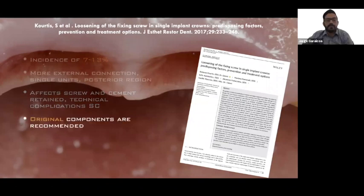Another important thing is that, based on this study by Cordis, they also looked at some information about original components, and for me, this makes a lot of sense. I can't tell you that using original components you're going to have less screw loosening, but there's something called the settling effect. The settling effect describes that when you torque your screw, you're going to lose about 2 to 10% of that screw torque after you finish the restoration and you put those 35 Ncm. You're going to lose about 2 to 10%.